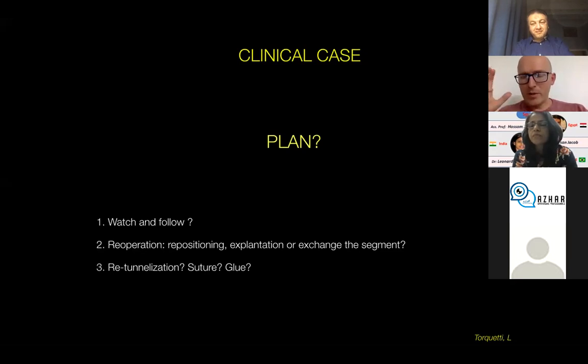Soosan, at that point, I thought about just watching and following this patient. This was my first thought. Like me. But as the patient was not so happy with the result, and there was a very thin line of staining with the fluorescein, I thought it was better to reoperate this patient. If it was not that, I would follow this patient. But I show what was done.